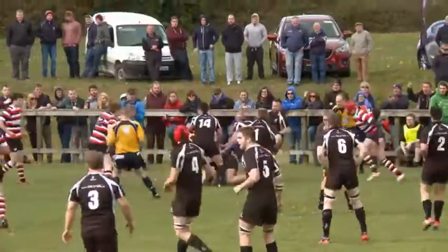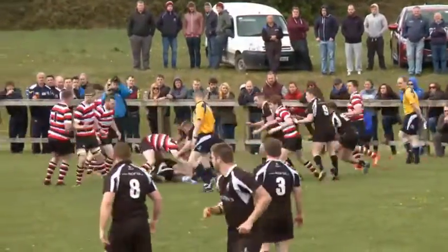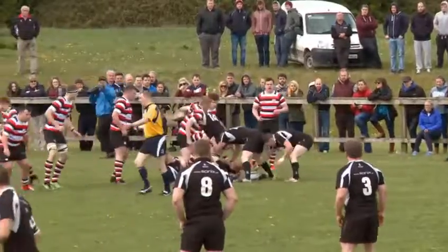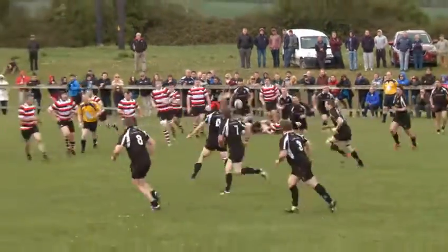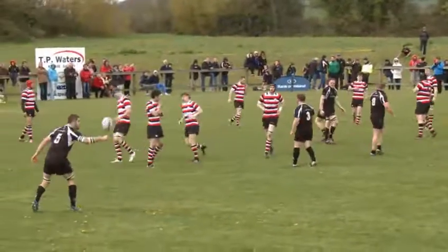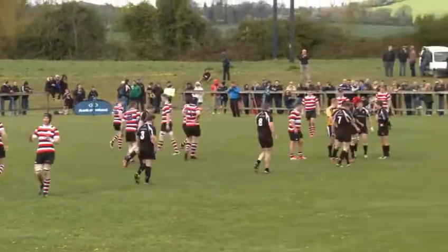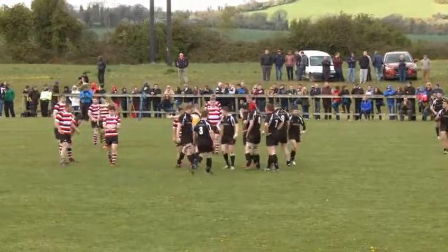This time Caddy comes in on the right flank. And it's Kilkenny driving forward now. Back with McGrath. Back to McInerney. Comes to Carter. The ball is knocked forward by Carter. And it's a scrum, a relieving scrum, on the 22 for Enniscorthy.